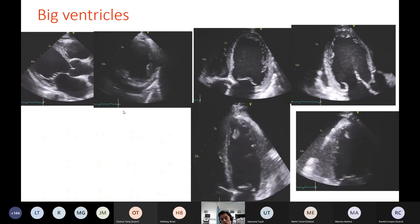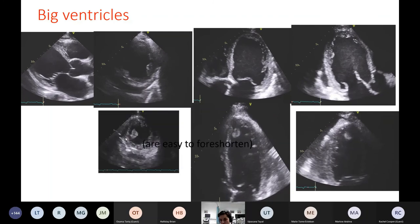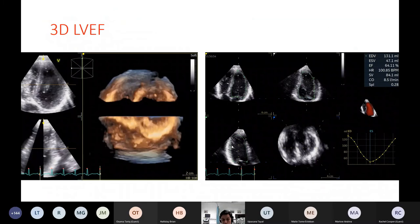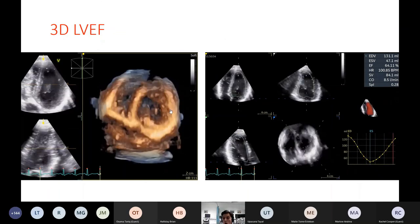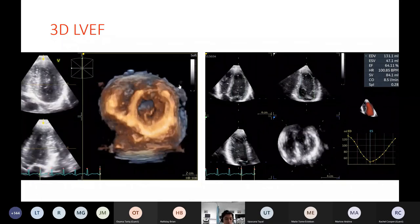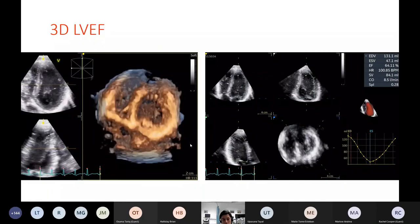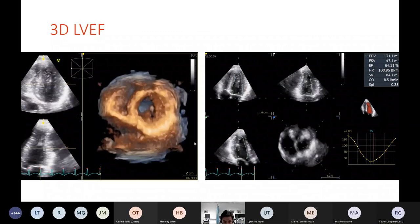This is a particular problem with very dilated left ventricles, that they're quite easy to foreshorten. So you need to ask the patient to take a very deep breath and take images further and more laterally. It might also be that if you don't believe the ejection fraction, you should suspect that it might be a foreshortened image. 3D echo and 3D ejection fraction has the benefit of reducing the risk of excluding the apex. And that's a great way to fact check your Simpson's biplane measurement. So you might want to ask your echocardiographer if they can get a 3D ejection fraction as well. That can help. Obviously, this is not the chap in the previous slide.